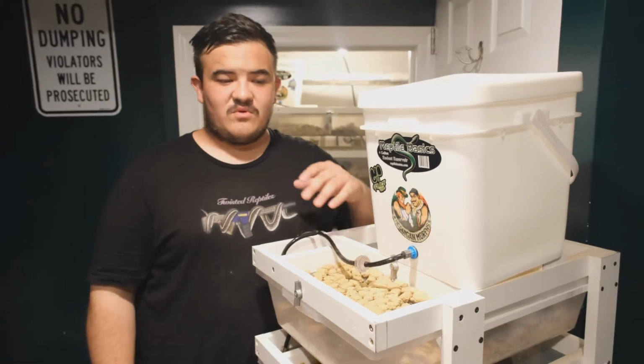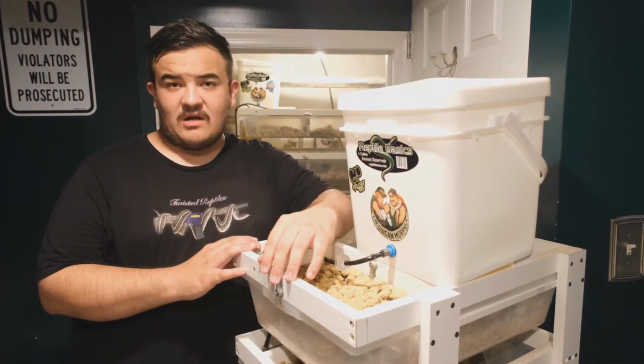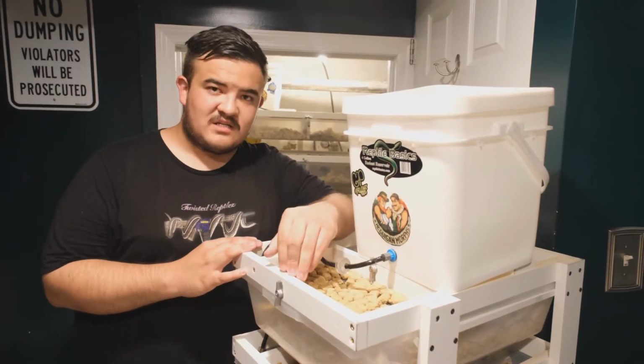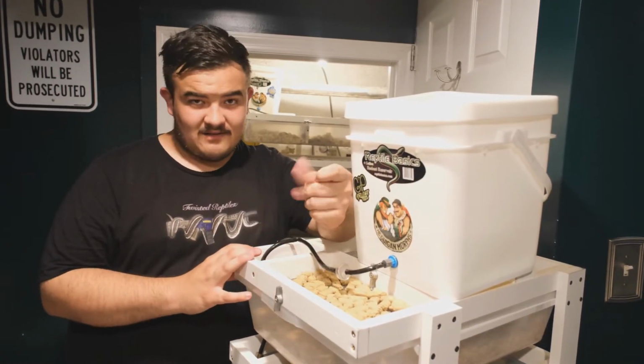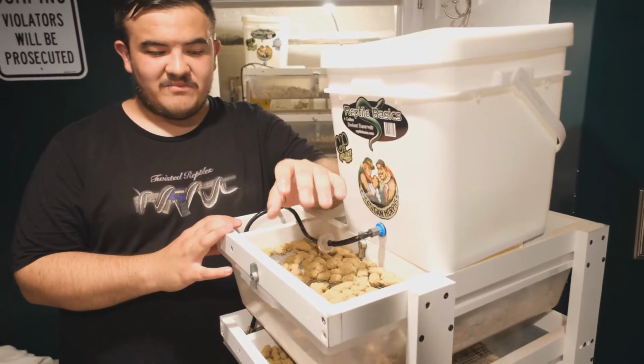And for every tub, when we change them, we put them with new bedding and make sure the water line's still in there, because we did have one time where the water line was clogged, so we had to fix it. If the rats don't get water, it gets pretty hot down here, so they need that hydration.